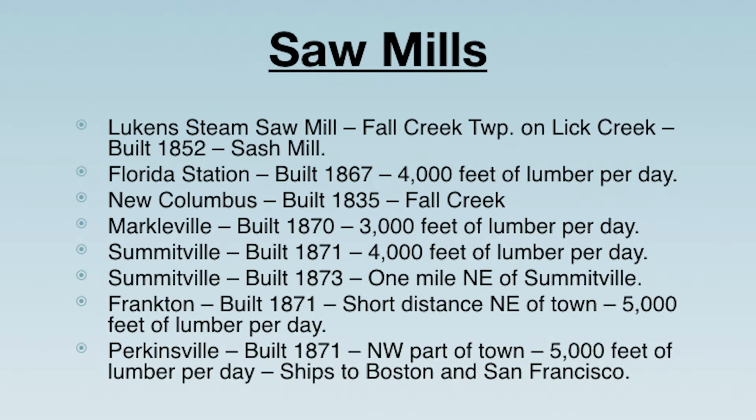Markleville, built in 1870, could process 3,000 feet of lumber per day. Summitville, 1871, 4,000 feet of lumber per day. Another one in Summitville in 1873, built 1 mile northeast of Summitville. Frankton had a sawmill built in 1871, a short distance northeast of town. It was capable of sawing 5,000 feet of lumber per day. Perkinsville in 1871, on the northwest part of town, could saw 5,000 feet of lumber per day, and it shipped its product to Boston and San Francisco.